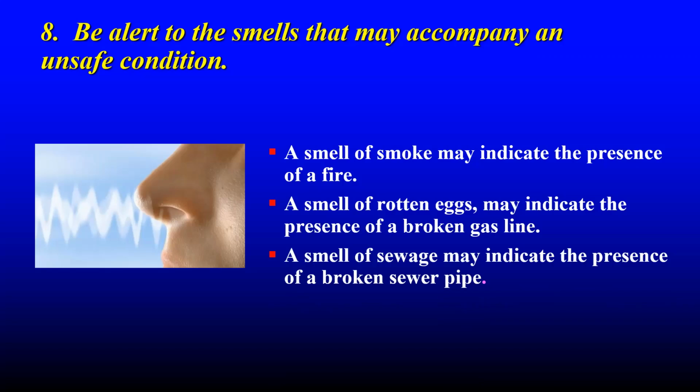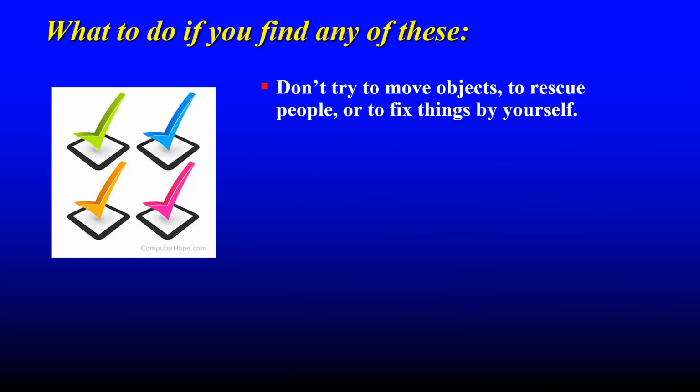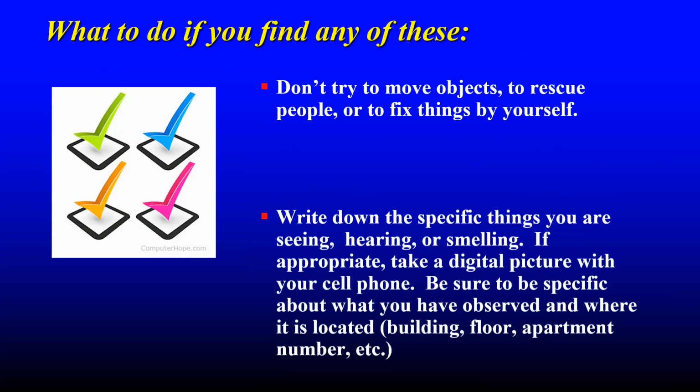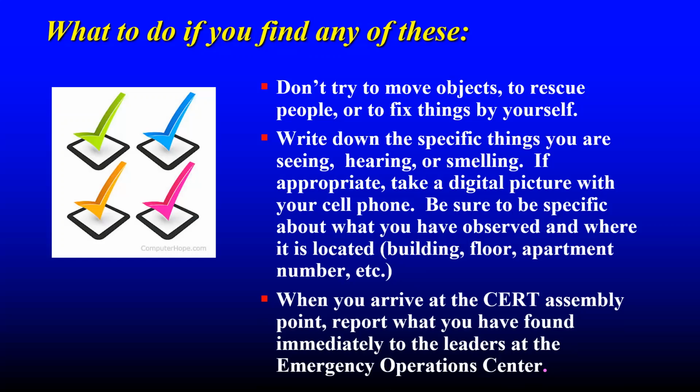So here's what you should do if you encounter any of the 8 things we have described. First, don't try to fix things or rescue people alone. In CERT, we always do things in pairs. Second, write down the things you see with enough detail that others can find these easily. Be sure to include what and where, and take a photo with your cell phone if you think it would be useful. Finally, when you arrive at the CERT assembly point, report what you have found to the leaders at the TLG Emergency Operations Center.